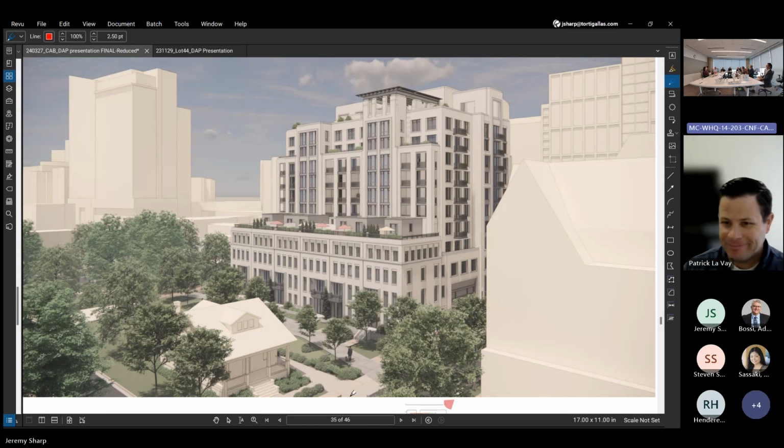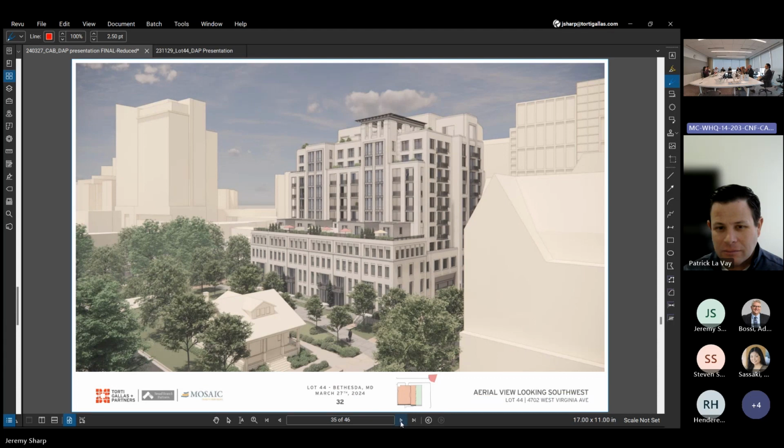Okay, sorry. 5 minutes. We hear your arguments. The reality is that the planning board has the discretion over the additional height. Understood. The parking is really related to something here.